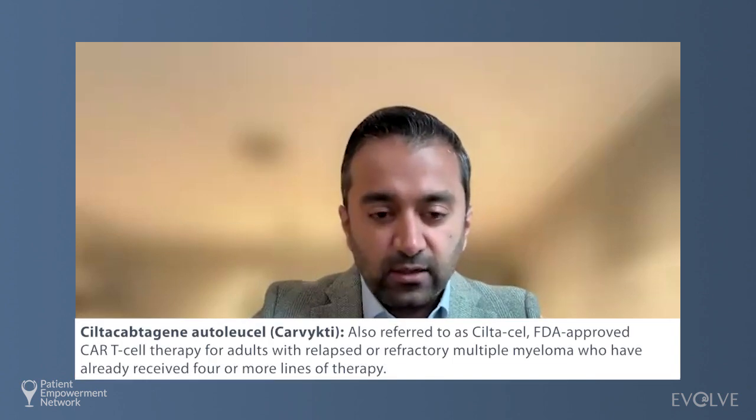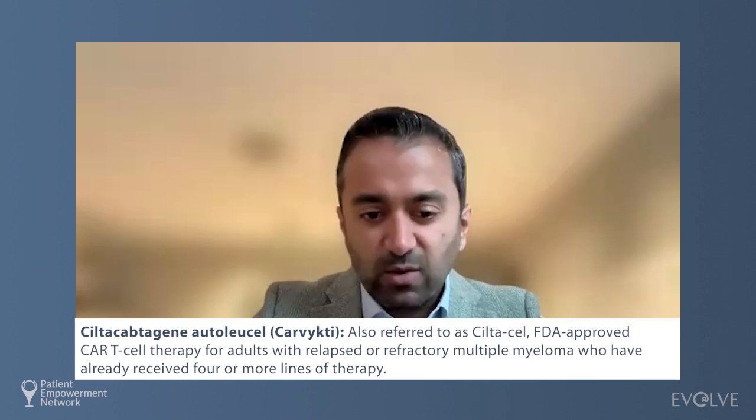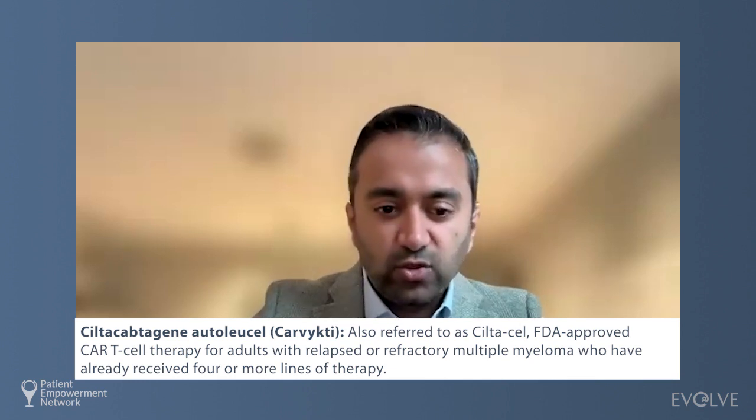As a whole, though, bispecific antibodies tend to have lower response rates than CAR T cells, particularly Carvykti, which is cilta-cel, that has a very high response rate of close to 100%. Most bispecific antibodies have response rates somewhere around 70 or so percent. So about 2/3 of patients respond to these therapies, again, in that fifth line or 4 or more lines of therapy. So in that space, that's the response rate.